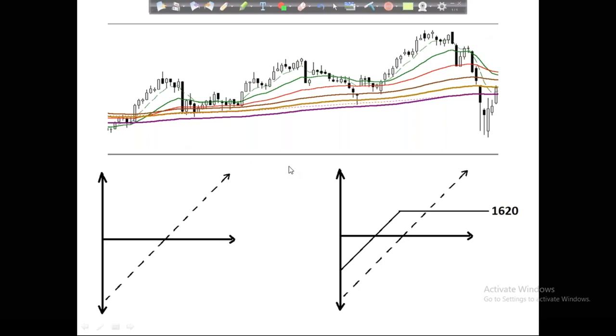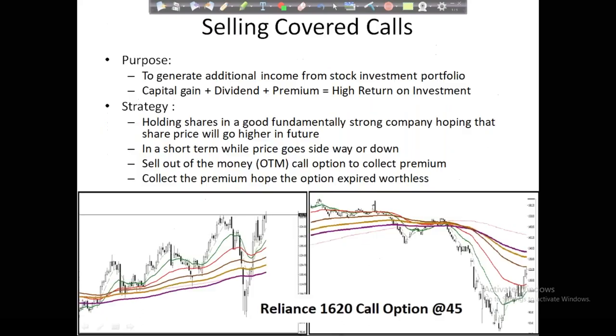So, do you have any doubt? You can ask me about what I already explained, how we are applying this strategy. If you have any doubt about selling covered call, you can ask me.